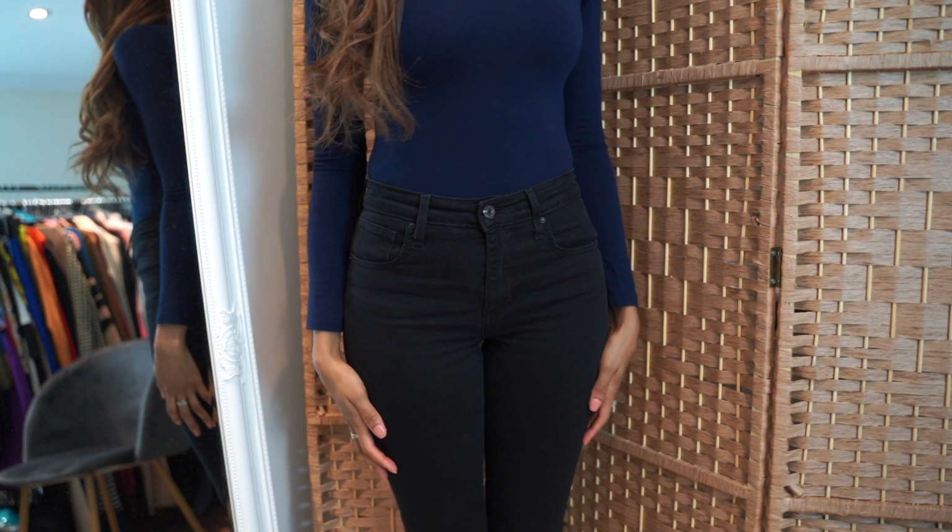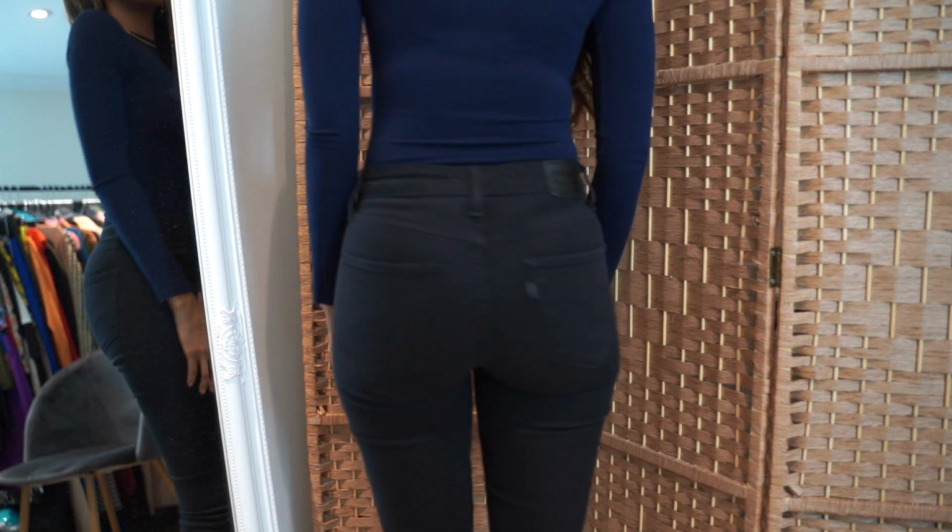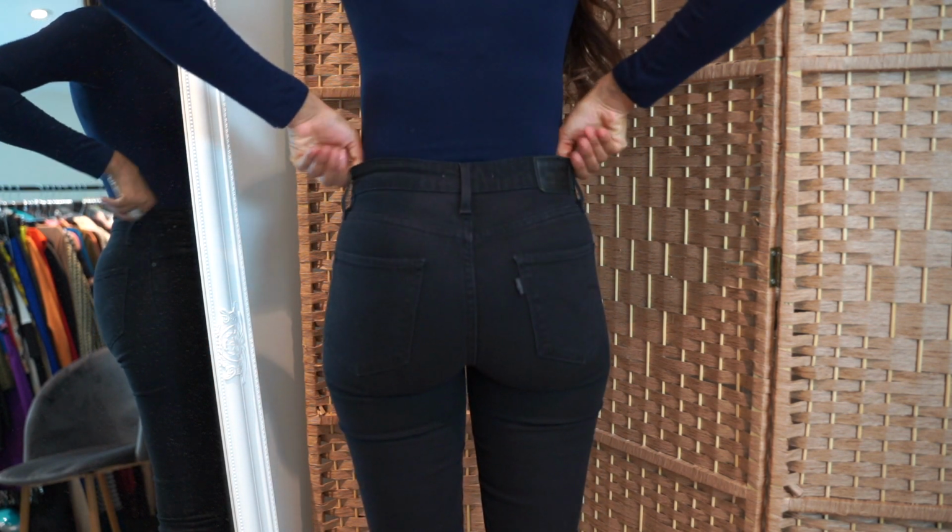What I like about this is it's more of a medium high rise. It's not as high as it sounds. It just sounds like it's gonna be up to your tits, but it's not. And that's what I like about it.